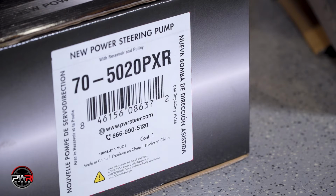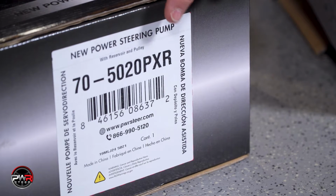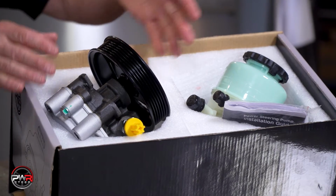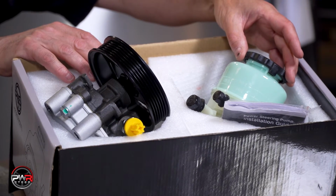So here's a pump number. The P means pulley. Okay. The XR means external reservoir. So here you have your pump. Right. With an external reservoir. So not all connected. Not all connected.